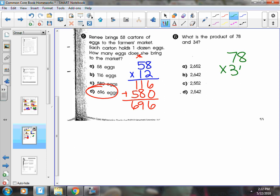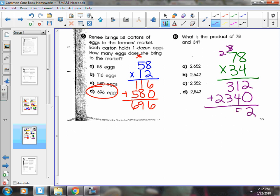times 34. 4 times 8 is 32. 4 times 7 is 28. 29, 30, 31. 3 times 8 is 24. 3 times 7 is 21. Plus 2 more is 23. 2,652.